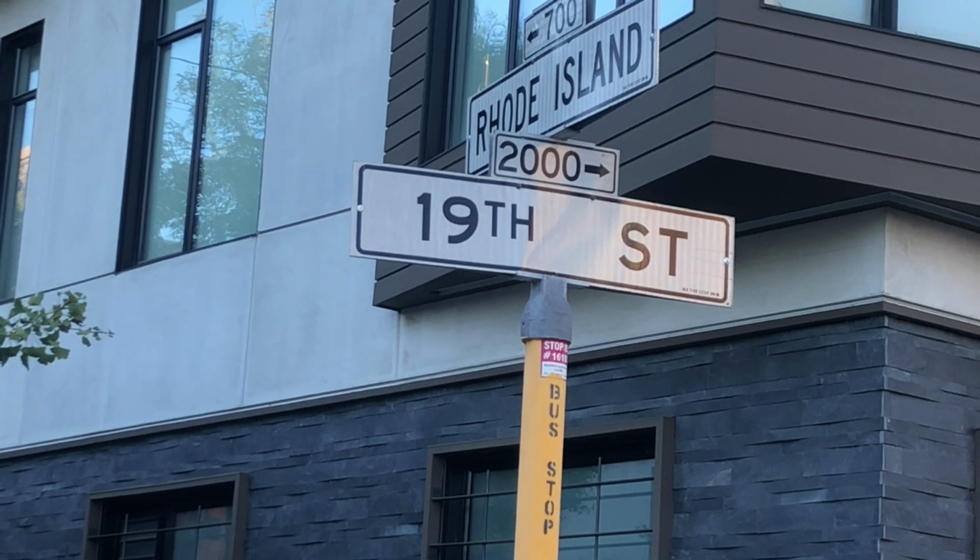So now we're back on 19th Street, the 2000 block going westbound. The cross street is Rhode Island. But let me show you another hidden gem throughout the city that you'll find when you come upon a dead-end street, like we've done so far twice already in walking westbound on 19th Street.